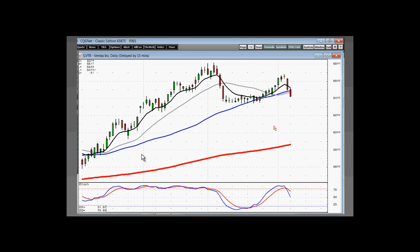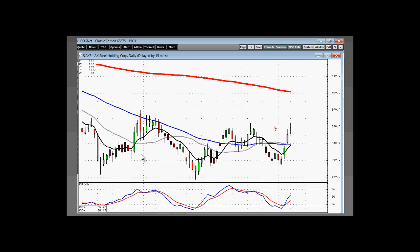AKS. This one, if it opens positive tomorrow, you can be buying immediately. If it opens lower, they're going to come back and test the T-line, but that puts you right back into the trading range again.